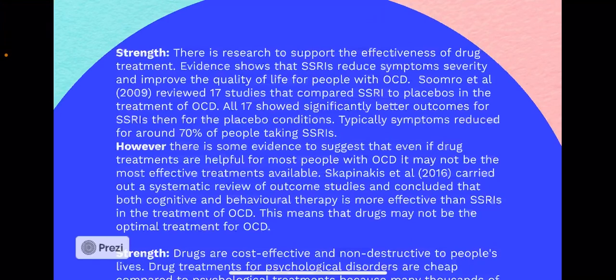However, there is some evidence to suggest that even if drug treatments are helpful for most people with OCD, it may not be the most effective treatment available. So there's some other research here from 2016, which again is a review of studies, and this research concluded that both cognitive and behavioural therapy is more effective than SSRIs in the treatment of OCD. That means that drugs might not be the optimal treatment for OCD.